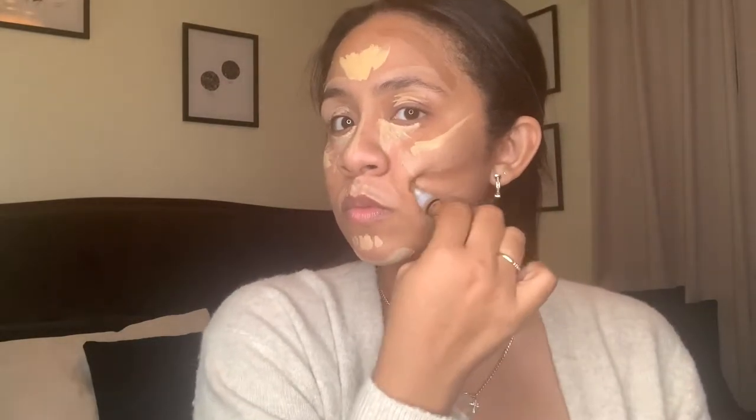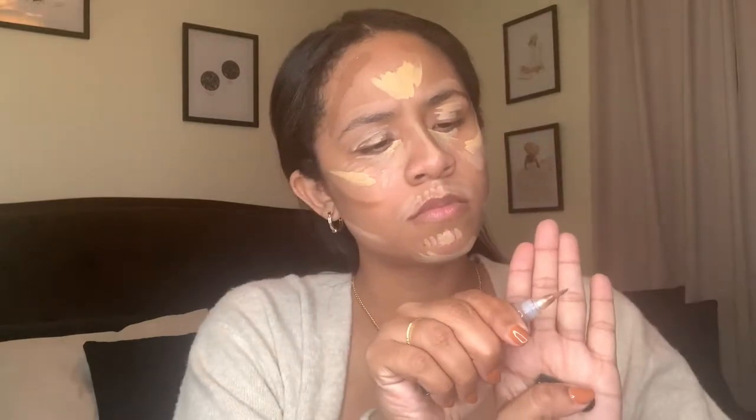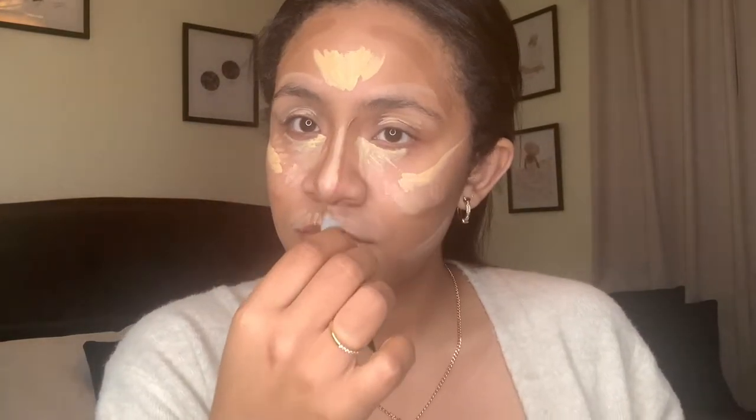The only thing I don't like about these LA Girl concealers, the applicator is so horrible. The reason I contour and highlight my face like this is because I have an oval shaped face, so I put the yellow concealer in the areas where I want the most light to reflect, and I use the Toast concealer to really define my features.